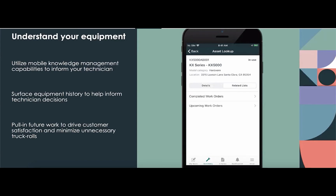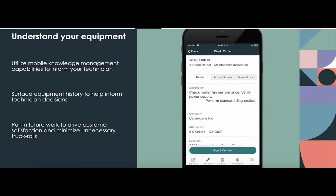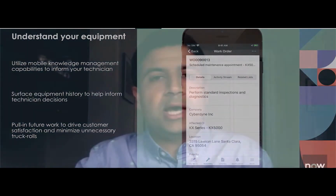You can see the list of completed work orders that have been done on this piece of equipment, understand what parts have been replaced in the past, understand who's been here and why things are behaving the way they are. And you can see the future work that's necessary for this piece of equipment. And you can pull in that work to improve customer satisfaction and minimize unnecessary truck roll. You think of the example, you're showing up at someone's house, fixing something, and you know something's scheduled for next week. Why not just fix it now if you're capable of doing that right now, rather than having someone else show up next week.